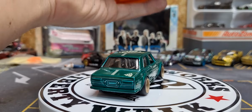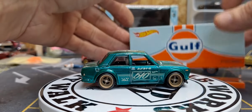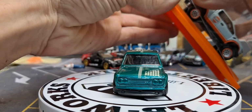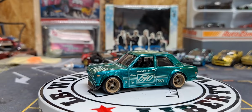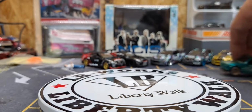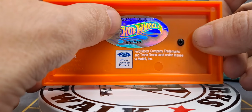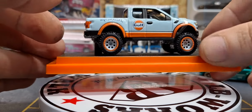I'm not sure. I've had this one sitting here for a while. I'm not sure what they're selling for. But awesome, awesome Golf box. Just the box itself is so awesome. But I messed up by not picking up the RLC Golf racing liveries when they came out before, when I should have. So this is number 2,875 out of 10,000. So only 10,000 of these made.